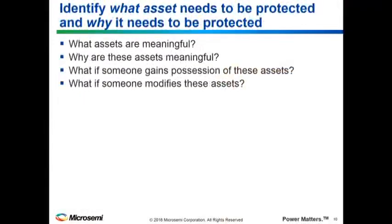You have to consider, well, what happens if someone gains access to those assets and gains that asset? Do they need something else to make it meaningful? Is it that one portion of it's okay to go out, but the second portion isn't? What if someone gains access to those assets? And then from a software side, if you think about algorithms, what if someone modifies the asset? What if someone changes how the operation of the software is performing?